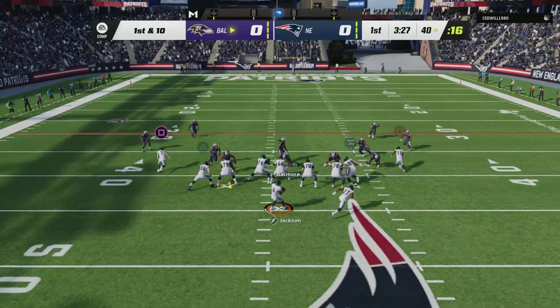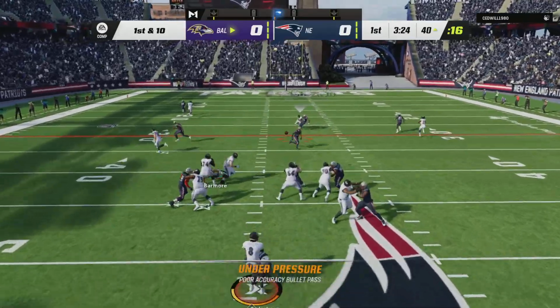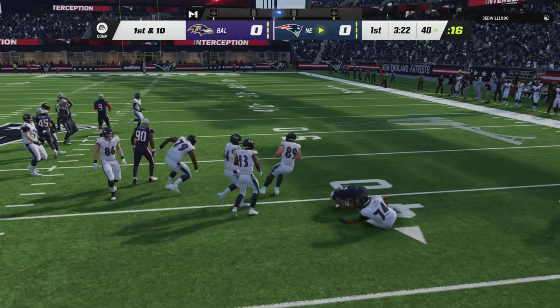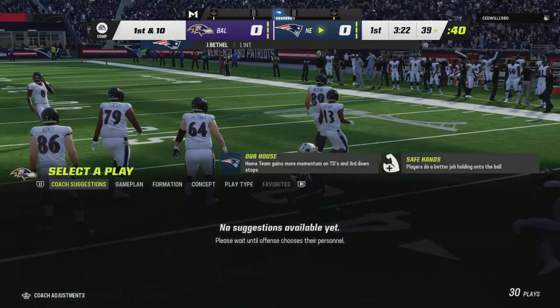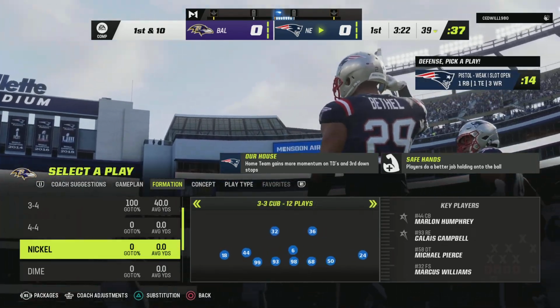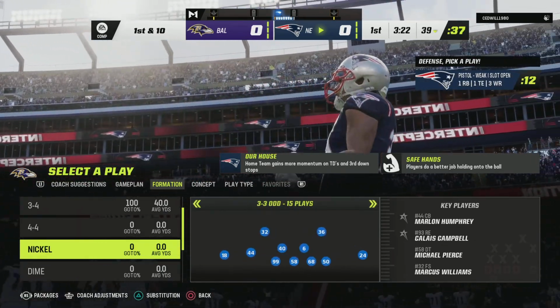Well, he's enjoying things so far here this afternoon. Sees a crease and bursts through it first. He rifles one that's intercepted. And the Patriots are going to get possession here as they force the opening drive turnover. Not something you see very often from a quarterback of his caliber, an opening drive interception.